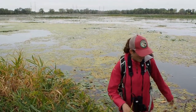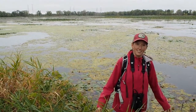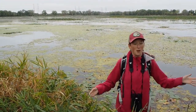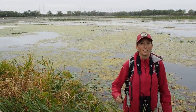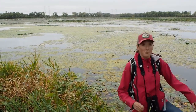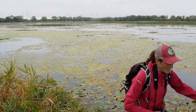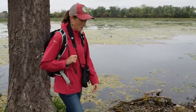Another thing about wetlands is that they're kind of rare. So it's a really important thing to protect wetlands as much as we can. And luckily for us, they're protected under law, most of them. But if you want to help protect wetlands, I'm going to show you something we can do. And if we do it safely, that's even better.